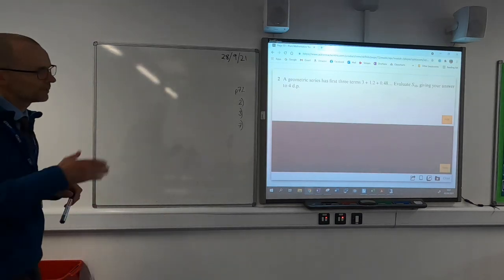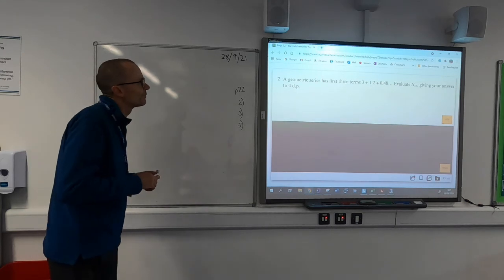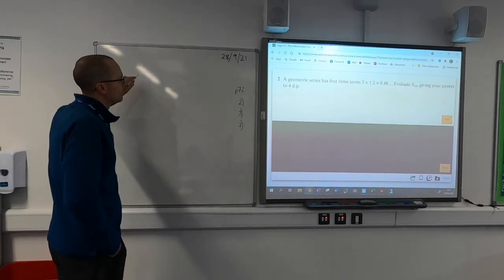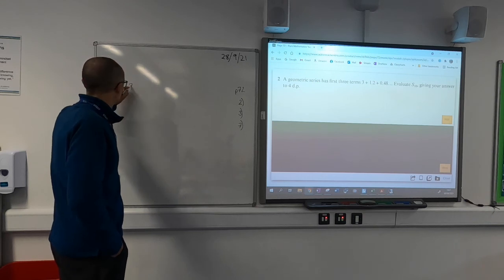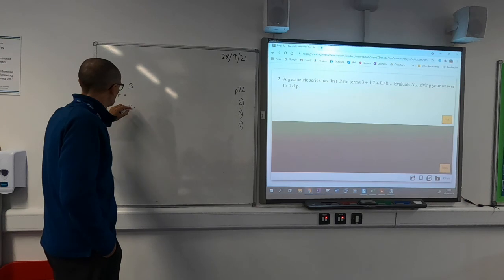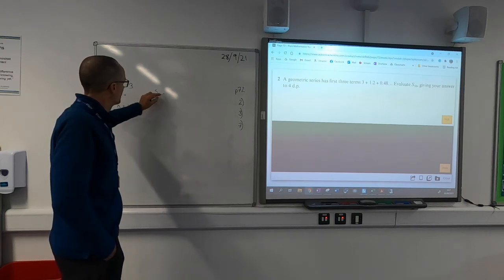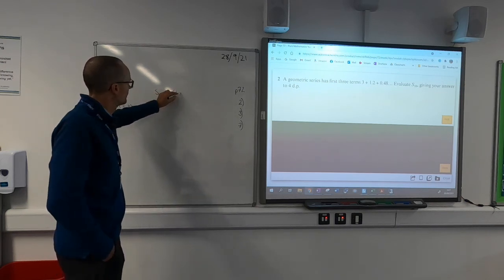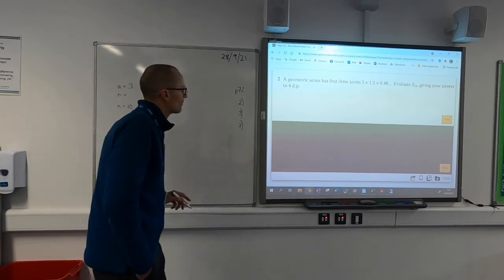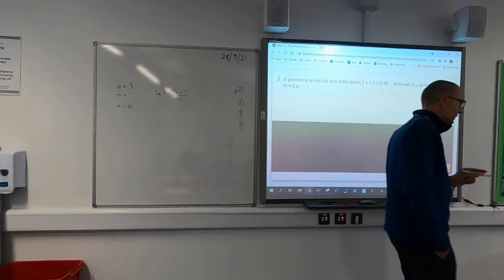So S10, sum of the first terms. And to work out R, take a term, divide by the previous term.